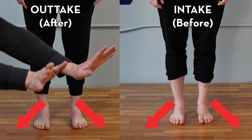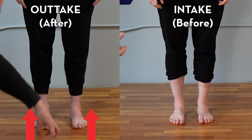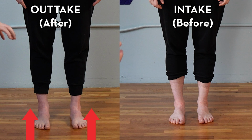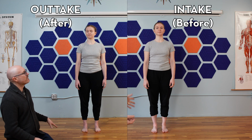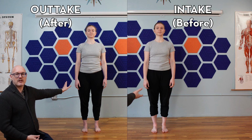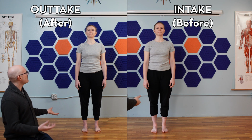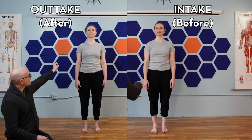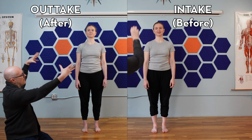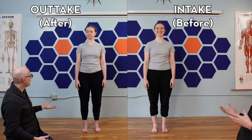They're still slightly externally rotated, but I notice, and you can't see it on camera, the arches are a little bit higher and a little bit more grounded and lifting. Do you feel like your feet are a little bit more grounded into the floor? Great. And those are questions you should ask clients. They might not notice it, but now she does, and she'll be like, oh, yeah, actually that does feel different and better, right? But the main thing for me is that the ribs and the breath are moving again, and so the shoulders and neck get to relax a little bit more.